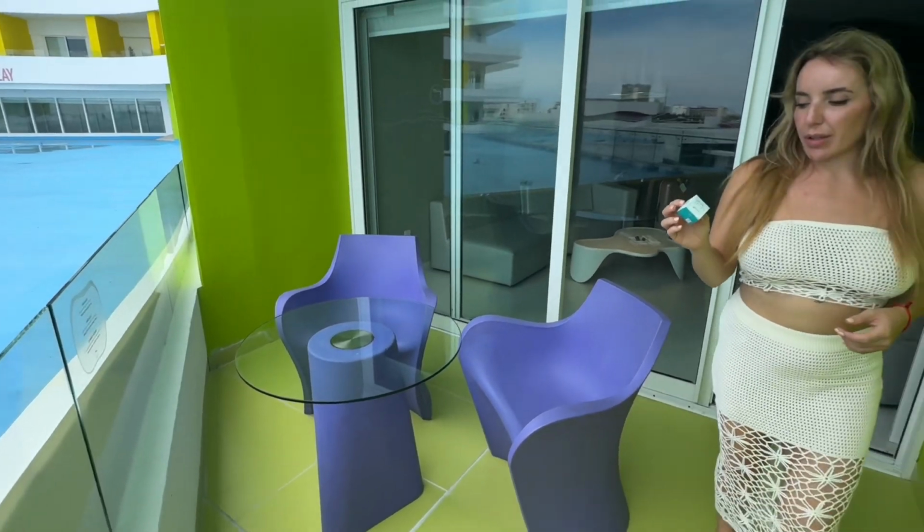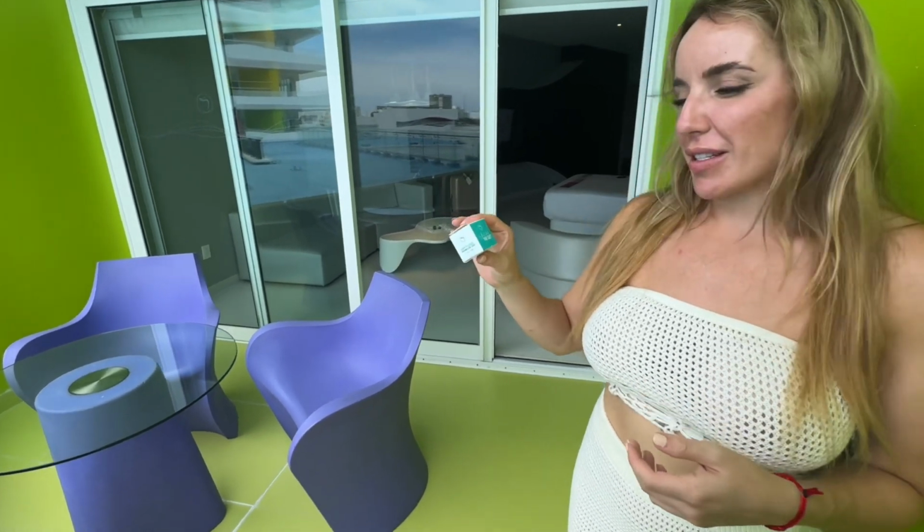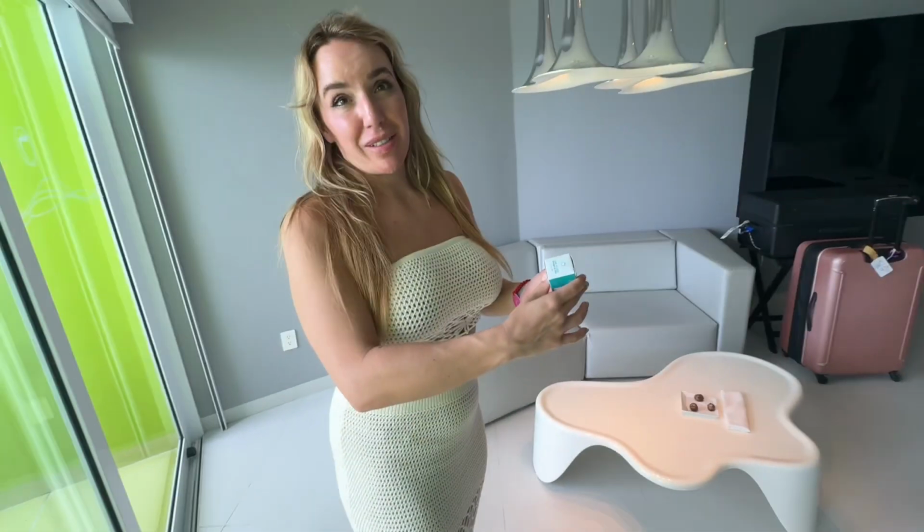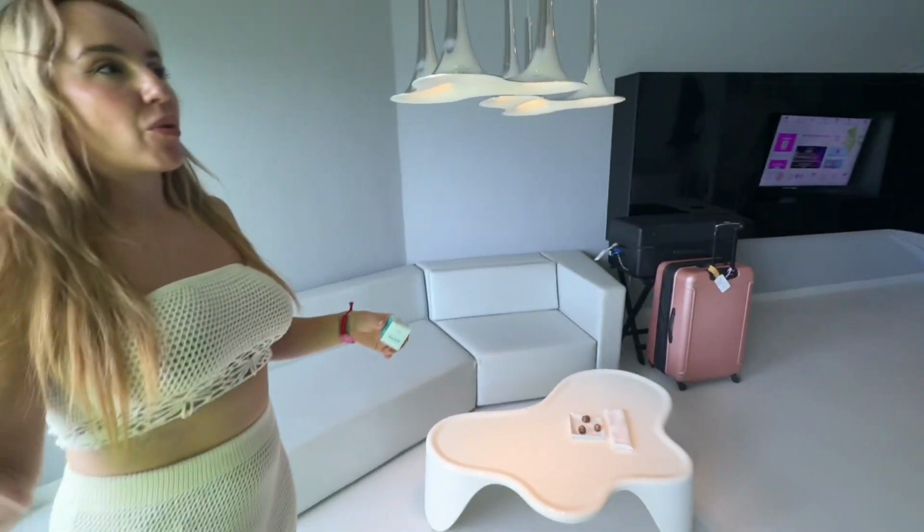Little balcony. One interesting thing is the amenity kits they give you: some soap, some lotion, shower caps, and things like that. But speaking of music, they give you earplugs. Which I do think is an important thing when you are deciding where you want to stay.